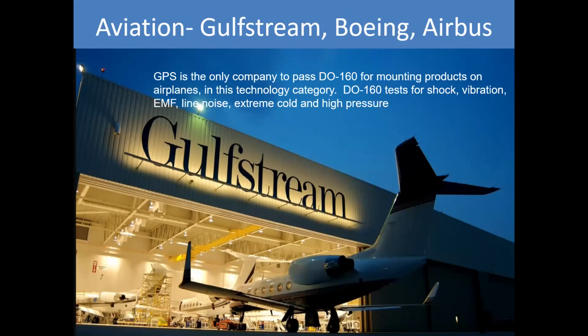One of the tests that we had to do, DO-160, was kind of interesting because you can't have any EMF line noise, which in hospital applications is important to make sure that you don't interfere with any of their communications or equipment. We're also flat spec'd with Gulfstream, especially all of their service centers around the country. We just did 20 of the gates at DFW on their PCAs, preconditioned air units at the jetways, and have been talking with all of the airlines about actually going in the planes.